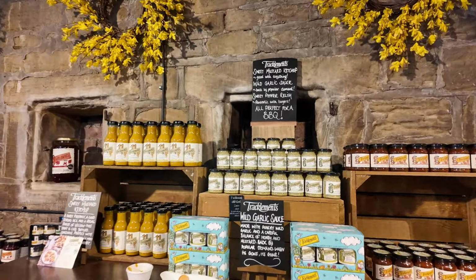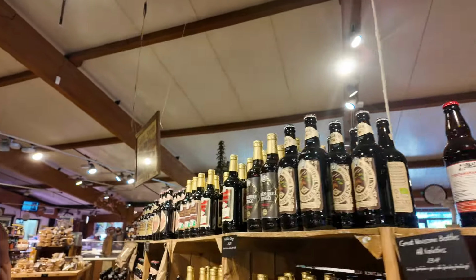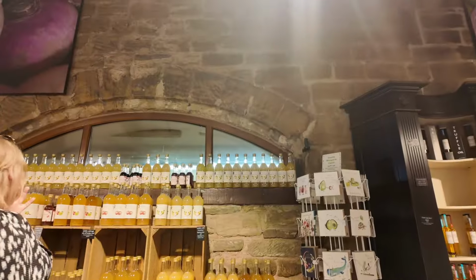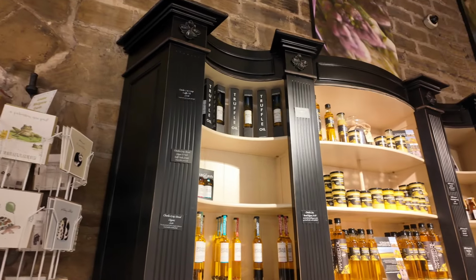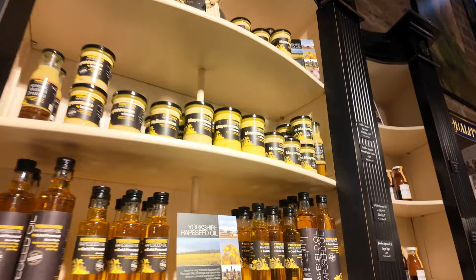Everything from jams, sauces, frozen items. Here is the beer and the ginger ale and the cider. And they're all specifically made by local companies. This is grapeseed oil that is made in Yorkshire as well.